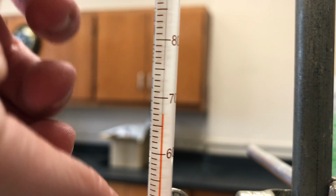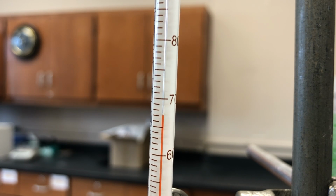So it's so solidified at this point that I can no longer stir it, so it's all solid. That's not a joke, that's just a detail of the experiment.